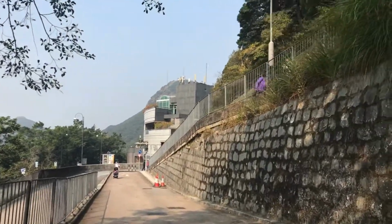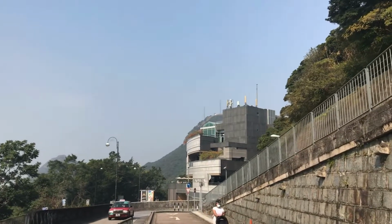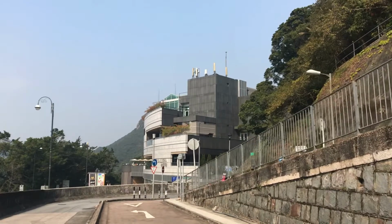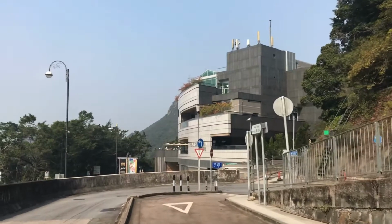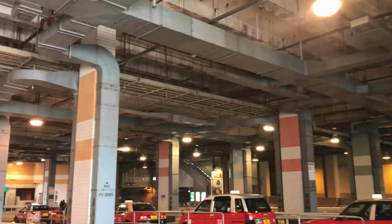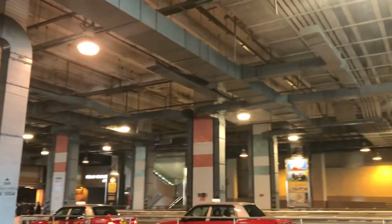And then you can find this Peak Galleria. So the Peak Galleria, and then you go in the ground, walk through the garage, and you can see the bus terminal, and then walk through outside, and then you can see the Peak, Victoria Harbor view. So that's it. And this is the bus terminal. From here you can take the 15 bus to go to Central Hong Kong, so easy. And there are minibuses and taxis.